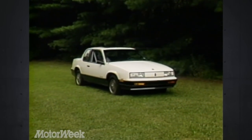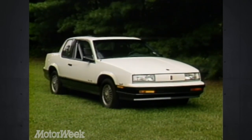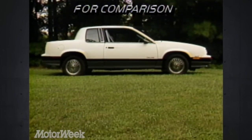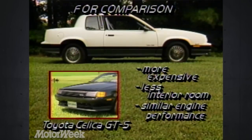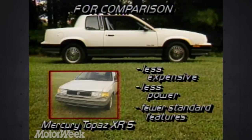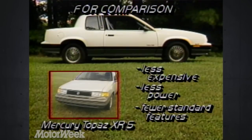As for price, our Calais International starts at $13,695 and comes to $15,000 with options. That's not bad. For the record, the Quad 4 is available in all Calais models, as well as in the Buick Skylark and Pontiac Grand Am. As for the Olds Calais I-Series competition, the Toyota Celica GTS is more expensive and has less interior room. Its smaller 16-valve engine does provide similar acceleration.